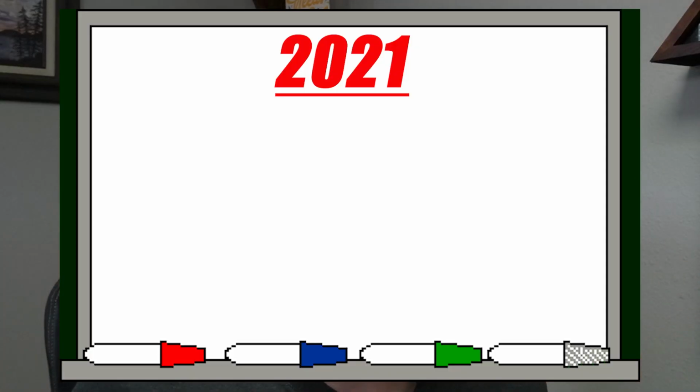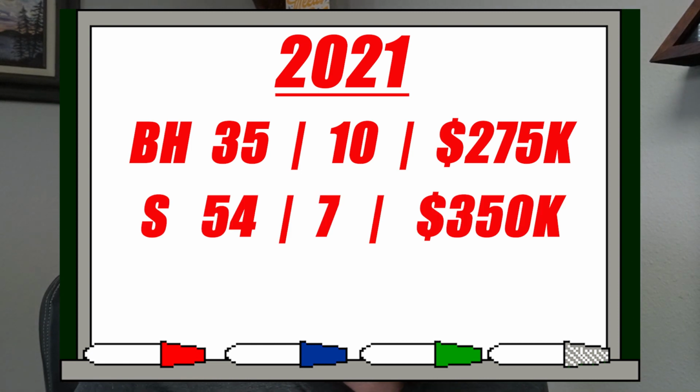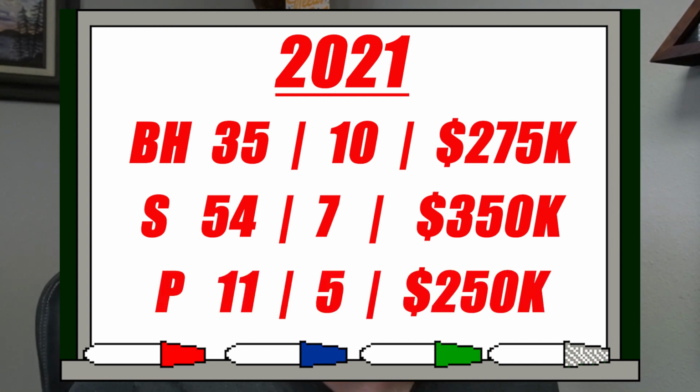All right, so before we leave, let's talk about the price points in each one of these cities. What I did was take a circle around just the city itself to get a better idea of what each city had for price points. In 2021, in Blackhawk, there were 35 homes sold in 10 days on market for an average sales price of $275,000. Now you go up to Summerset, that number increases to 54 homes sold in 7 days on market for $350,000 on average. And Piedmont, 11 homes sold, 5 days on market, $250,000.